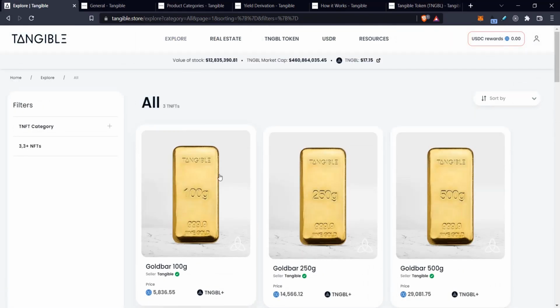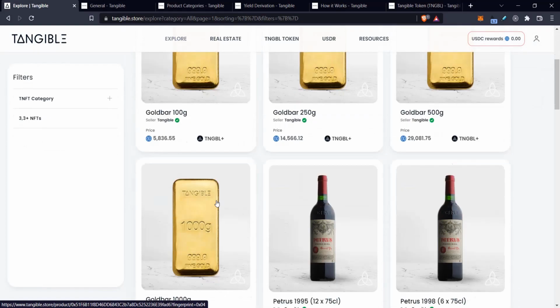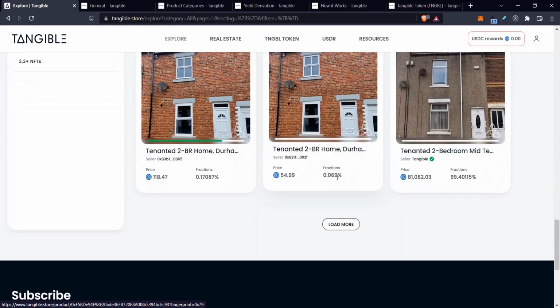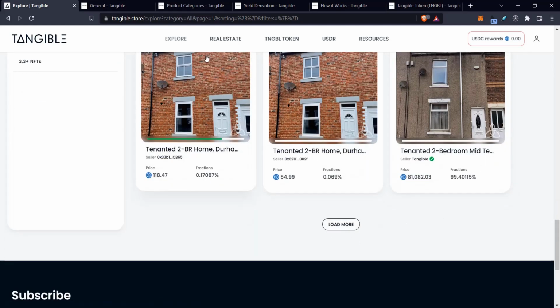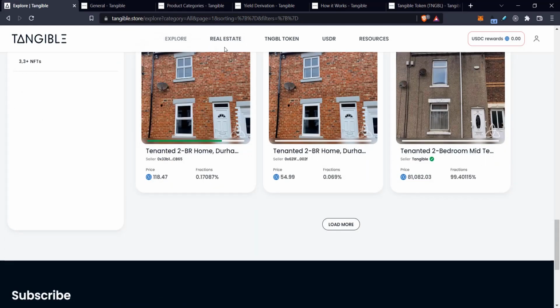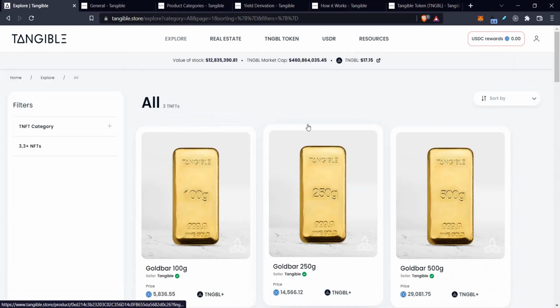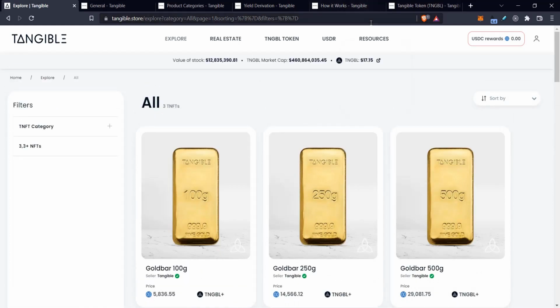They had to deal with the legality of buying and selling gold. They had to deal with the legalities of buying and selling wine, watches, and real estate. And they also have in here sneakers somewhere. I've seen sneakers somewhere. So anyways, that's pretty much it for today. Like I said, it's a pretty big project. So if you really want to know, I would get in the docs, go over to the Discord, ask more questions, dig deeper, and decide whether or not you're interested in this project.